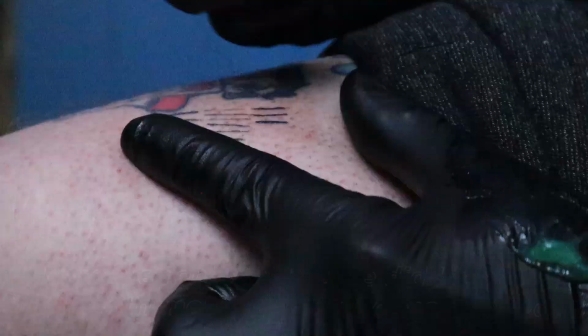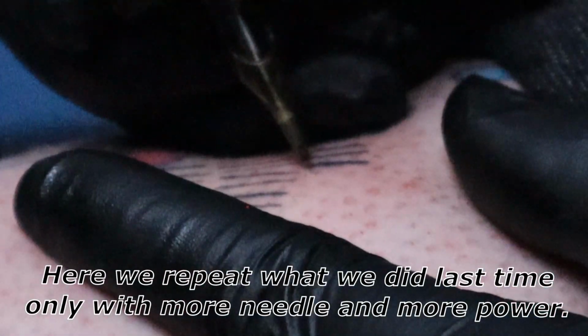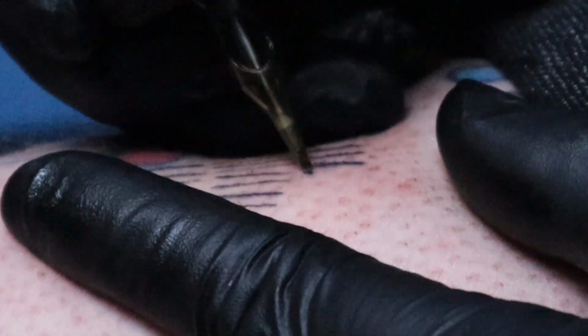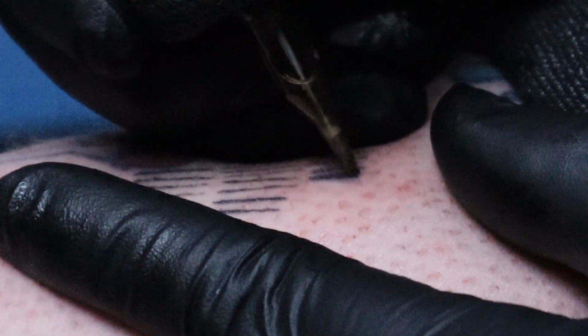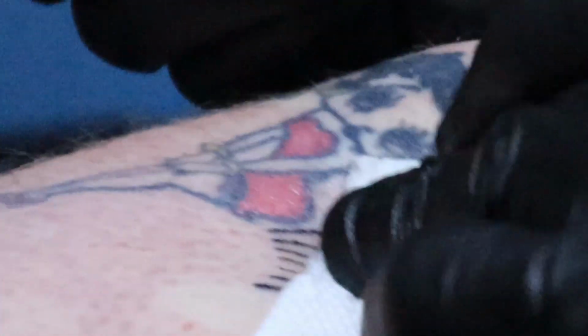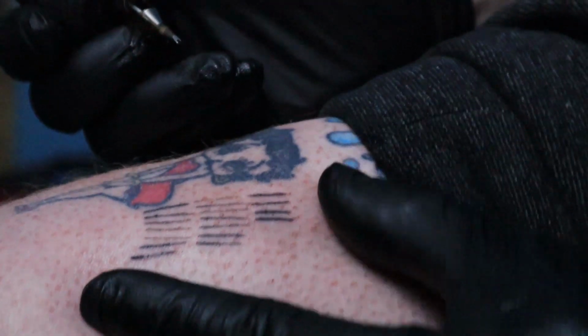So, I'm going to throw my needles out a little further and maybe crank my machine up just a little bit more. All right, here we go. I love you guys. We're gonna dive this bad Larry in there and see what happens. Okay. Good God, it's still not blown out.